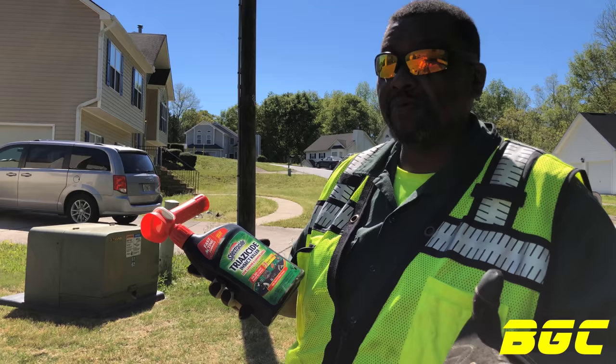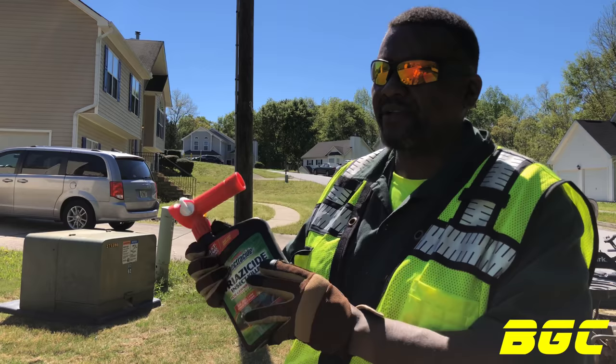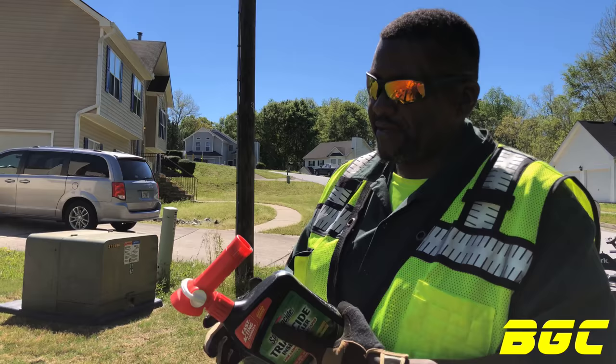All right, so the way you apply this, guys, first of all, go ahead and shake it up. Most people get it and just start spraying, but shake it up. That's how you activate the chemicals on the inside when you agitate it. All right, the next step, we're gonna go ahead and we're gonna screw this on to a water hose. So let's go ahead and do that next.